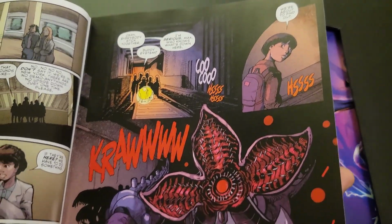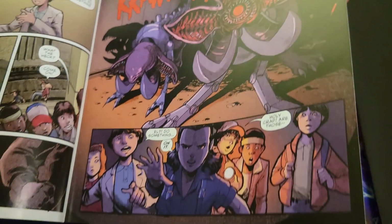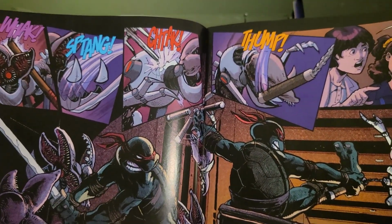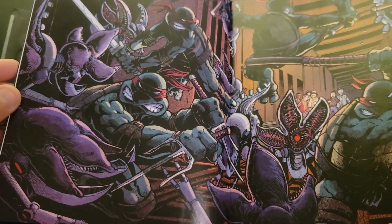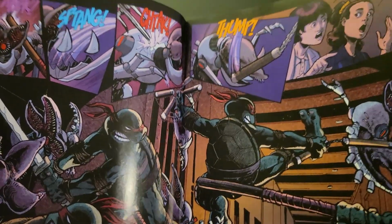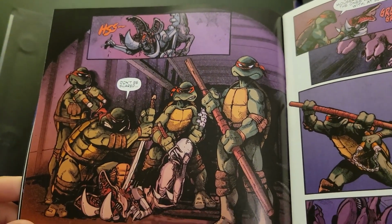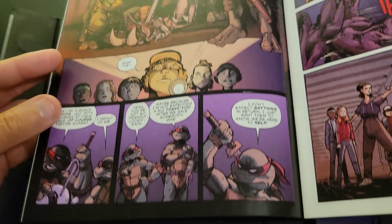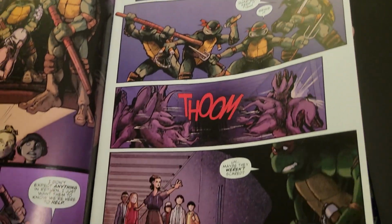Which, yeah, I was about to say, I didn't remember this being so soon, but we see Demogorgon Mousers here. A lot of fun. And then we see the old school red bandana turtles. And yeah, they're really doing a good job at showing that time period. The early 80s turtles here. So just a lot of fun. Probably one of my favorite pulls for this haul, honestly.